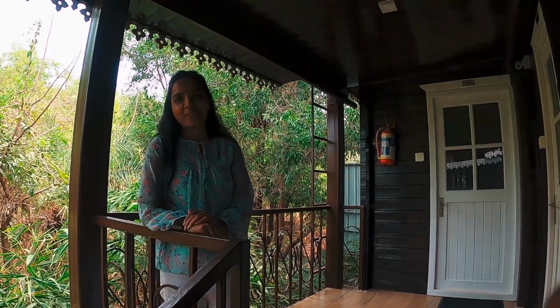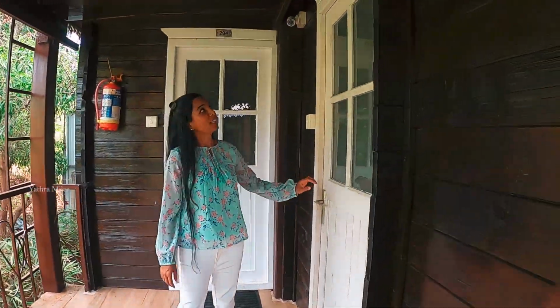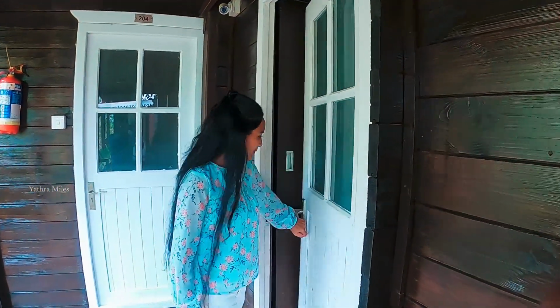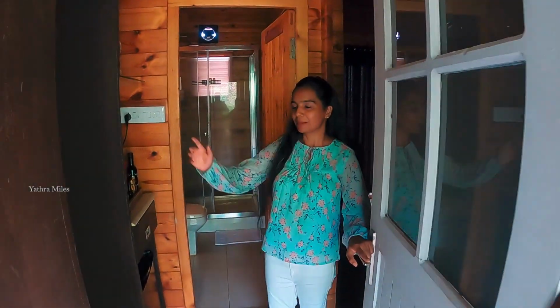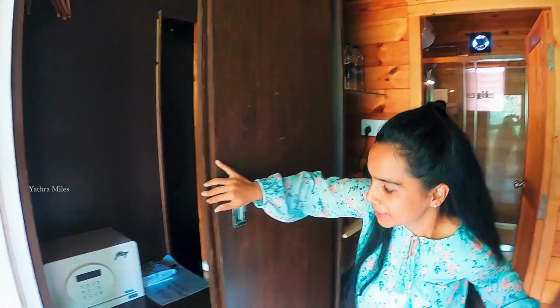Hi, welcome to the Regalia. Today I'm going to take you to 203, the highest selling sea view room at Regalia. So here it comes with a wardrobe. Then we have a safe locker and a laundry facility.